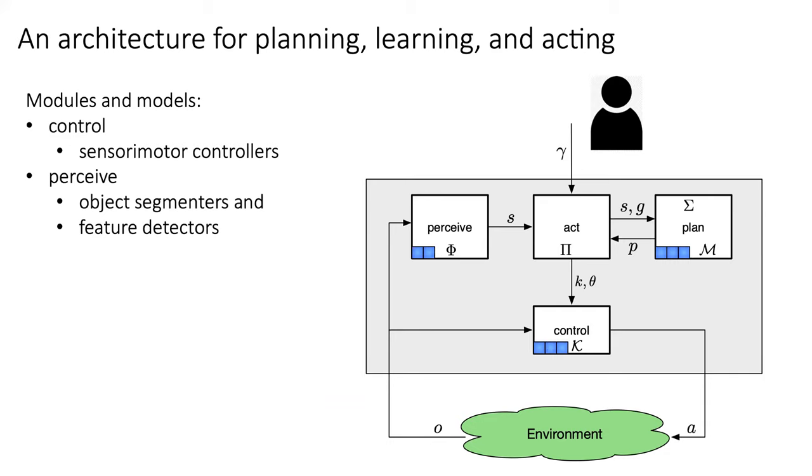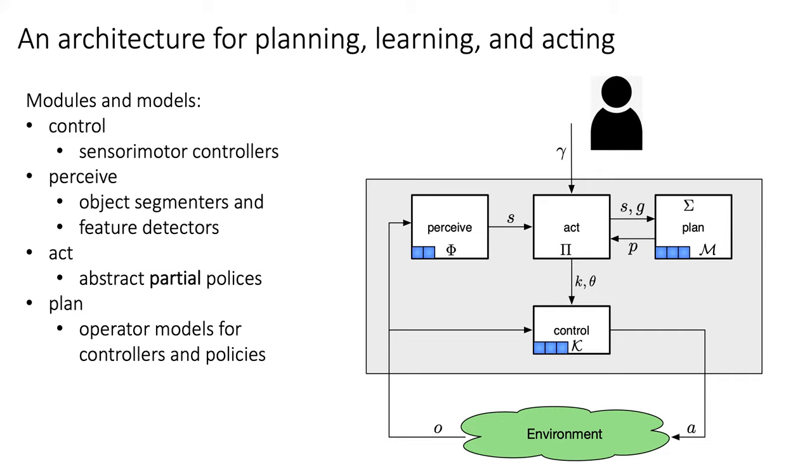There's perception. And so there's object segmenters and feature detectors and so on. And they can be deep or shallow or doesn't matter. There are ways of trying to get estimates of the state, ideally with uncertainty as well. In general, you might actually want to have partial policies. For example, if you're going to cook, there's a sequence of actions that you follow because you know they will work, not because you can actually deduce them via planning. You need operator models that you can use for sequencing through these, putting the actions together.